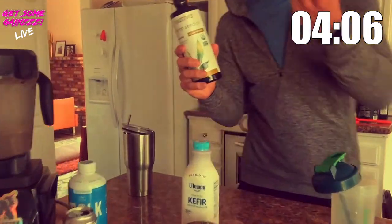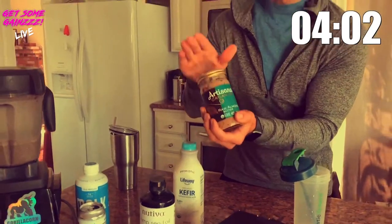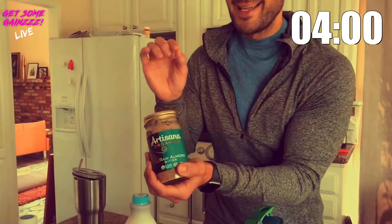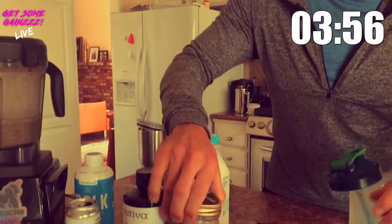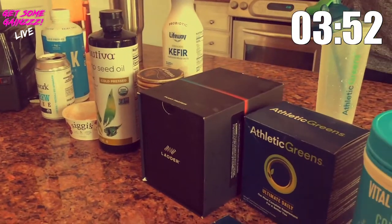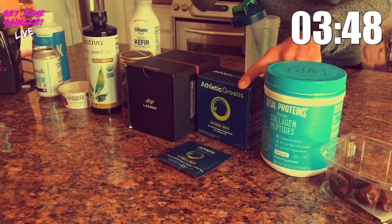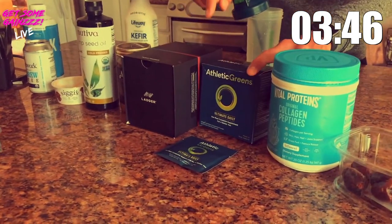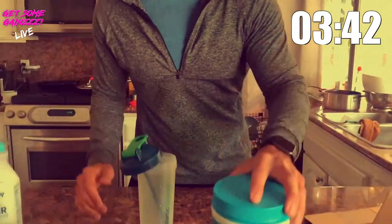One tablespoon hemp seed oil for your anti-inflammatory omega-3s. One tablespoon almond butter. Pairs great with any sort of coffee flavor, that almond, and it's great for the heart healthy monounsaturated fats. You'll love this combination. One to two packets Ladder chocolate plant protein. Modify with whey if you must, but I think plant is a cleaner source of protein, especially on a day-to-day basis. One scoop Athletic Greens for greens and micronutrition. Two scoops collagen for skin, hair, nails, and joint support.